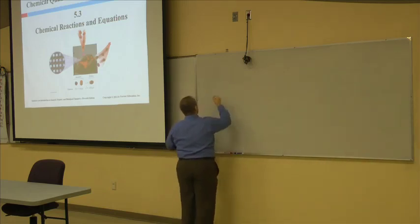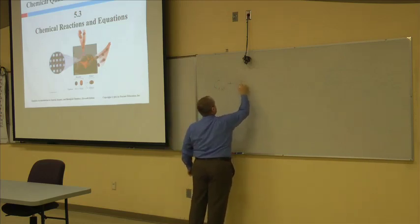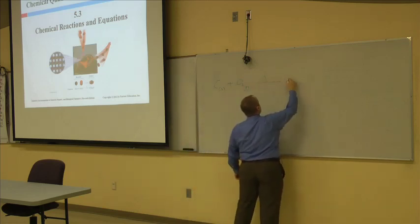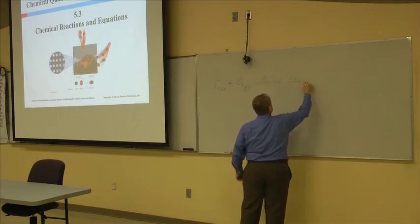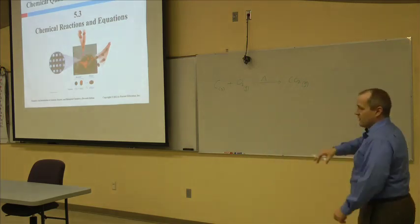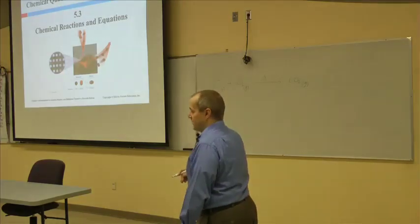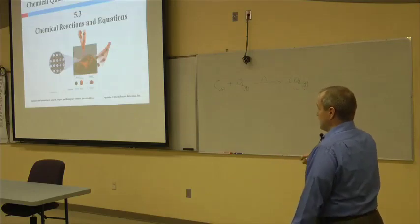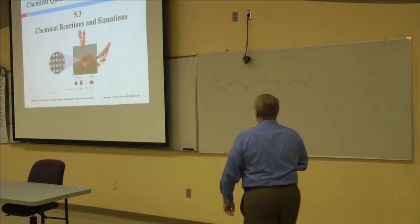If we had this, C with a little S right there, plus O2, the little g right there, with a little triangle over top, you get CO2 gas. Just by seeing that symbology, all those symbols right there, any chemist anywhere in the world can tell you exactly what that means. They may say it in a different language than English, but they all know what it means because we speak to each other in symbology because A, it's easier, and B, we kind of eliminate the language barrier.